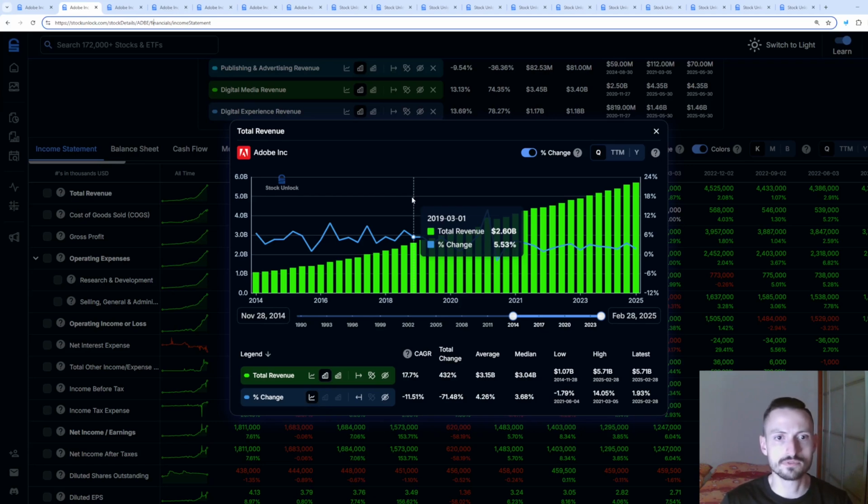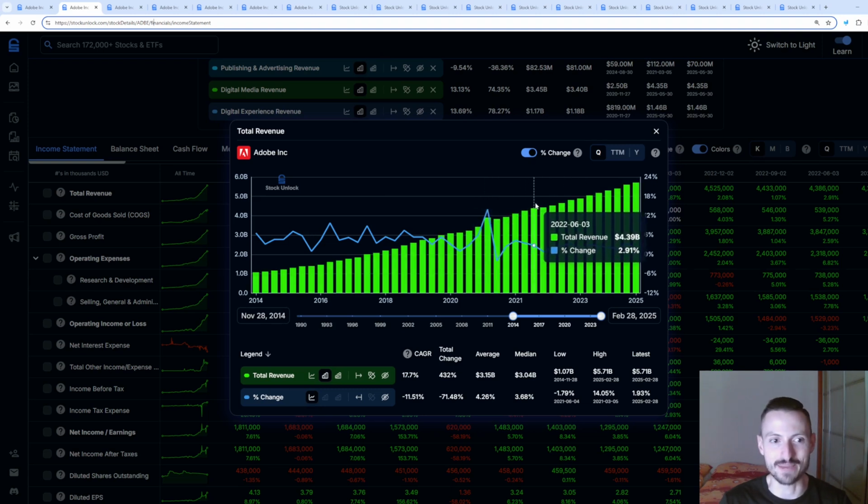Alright, so let's move on to revenue, and as we go through it, I'll point out a few key performance indicators along the way. Looking at this chart, you can see that Adobe's revenue has been rising steadily over time, and in the most recent quarter it grew by 11% year over year, from here to here. So no signs of slowdown, no big dips, which is definitely a good sign.